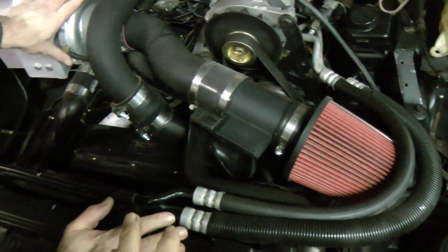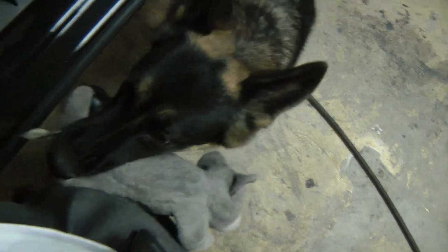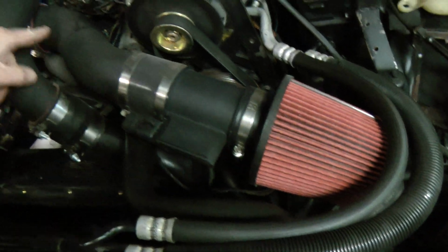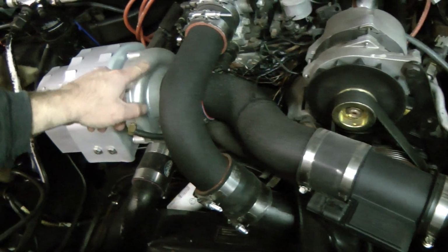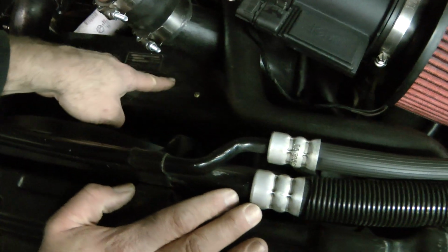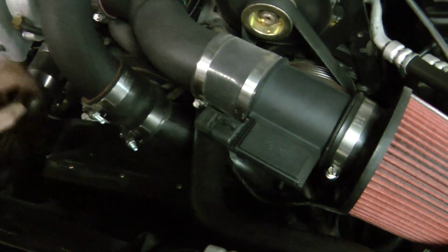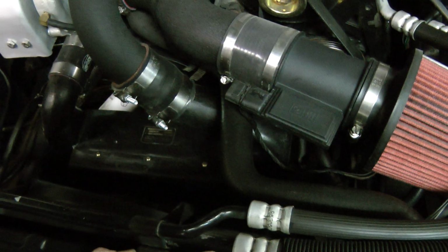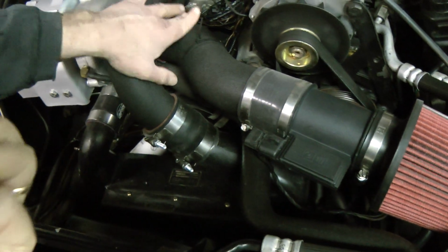This is a turbo installed on the engine. Your air gets pulled in from your air filter into the compressor, compressed, and runs through the charge air cooler to cool it off. It's hot, but then it cools down, which makes the air denser, and then it enters the engine.